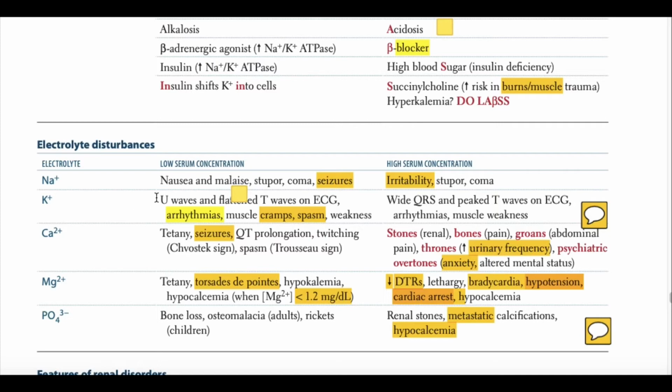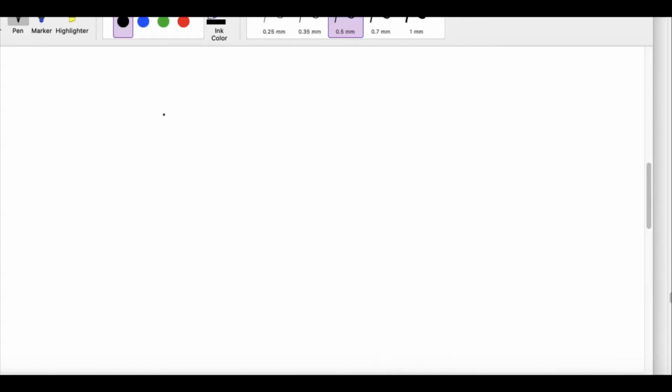Hypokalemia causes U waves and flattened T waves on ECG, arrhythmias, muscle cramps, spasm, and weakness. When there is high serum concentration of potassium, that will lead to wide QRS and peaked T waves on ECG, arrhythmias, and muscle weakness. Okay, let's draw a simple ECG.